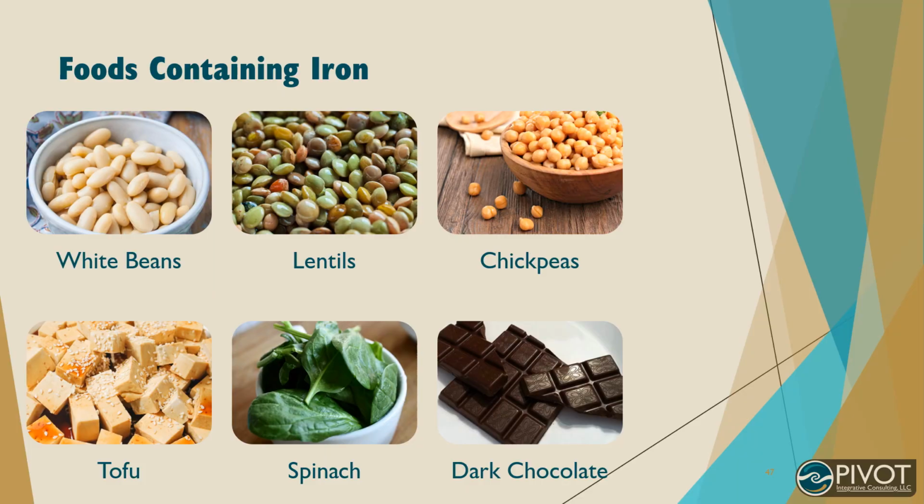Food sources for iron are divided into two categories, heme and non-heme iron. Heme iron is found in meat sources like lean meat and seafood. Heme iron is easily absorbed by the body. In fact, consuming heme iron can lead to excessive iron levels, which can lead to inflammation and damage of our organs. Non-heme iron is found in non-meat sources like vegetables, grains, and nuts. Non-heme iron allows our body to choose how much iron to absorb. So some good sources of iron include white beans, lentils, chickpeas, and tofu, spinach, and dark chocolate.